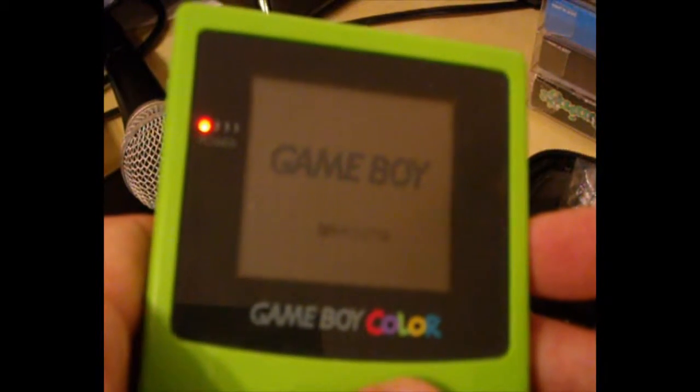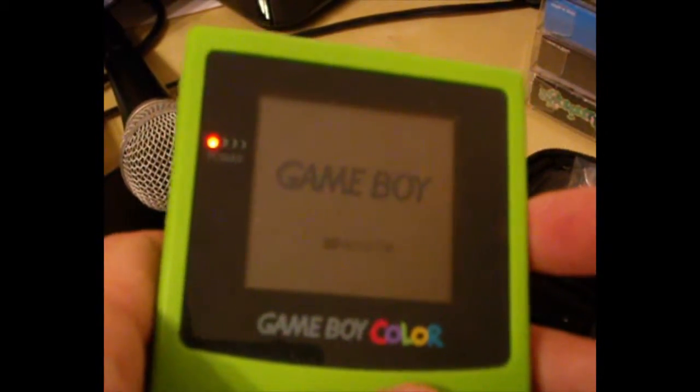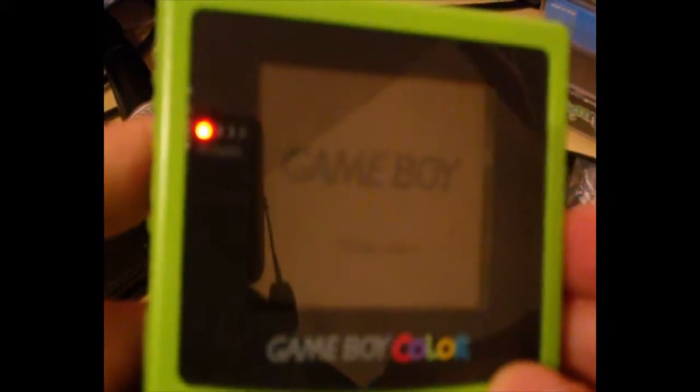Next up, Colin McRae Rally. Again, stick it in, nice and tight. Anyway, so what have we got here? We've got the Game Boy logo and a scrambled Nintendo logo. Great, so that's 2 out of 10. Next up, Tonka Raceway. Go through the same process. And we've got a scrambled logo. Oh no, that's 3 games.